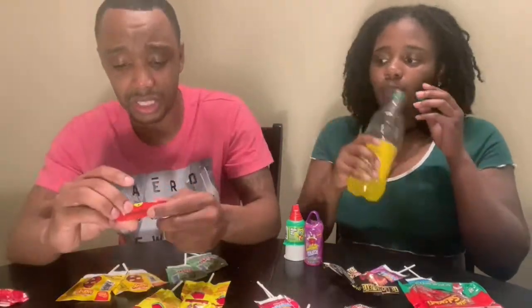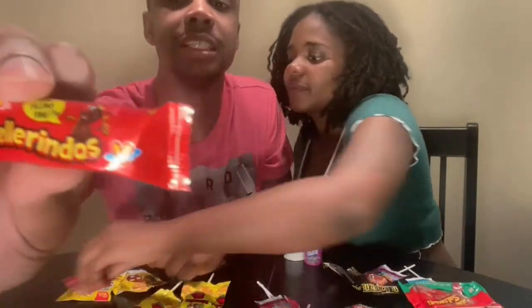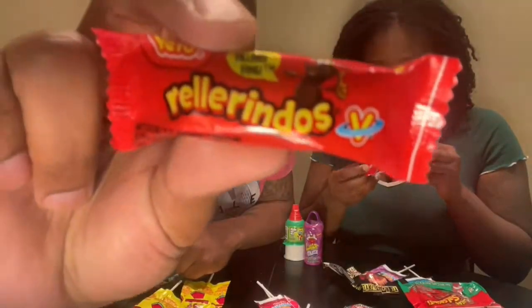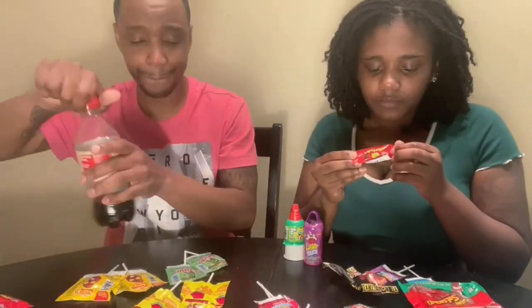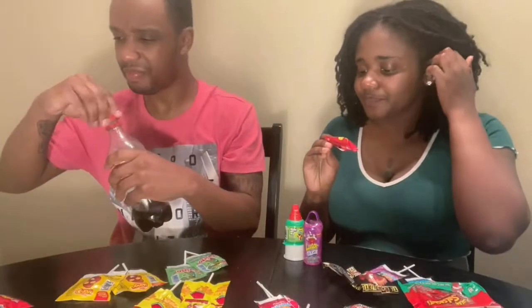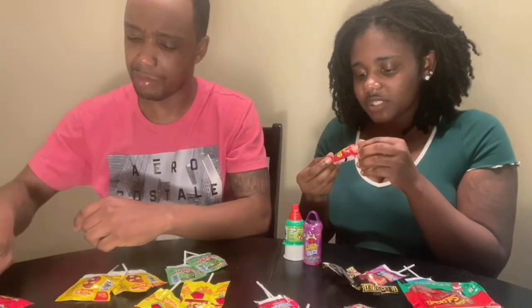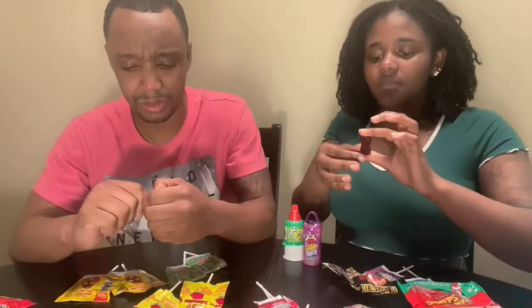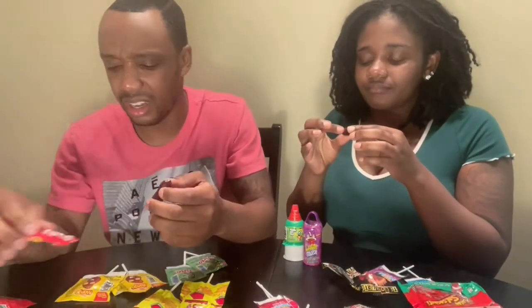I'm going with this right here next. This is called Rellerindos. Y'all see that right there? I ain't saying it right. It has, guess what, y'all, another chili pepper filling. All these ones with chili peppers are not good. I'm assuming this one might be spicy as well. You ready? This looks like a peanut. Oh man, I'm not gonna do this.